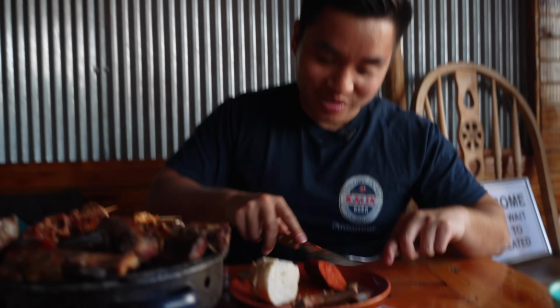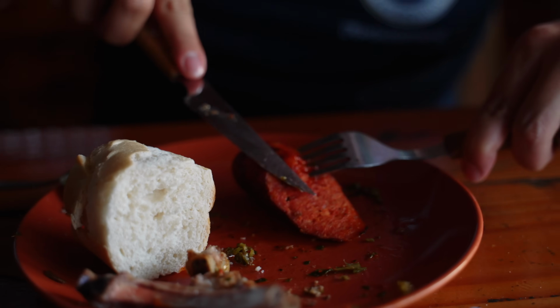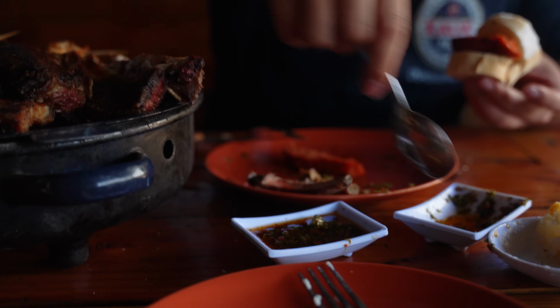Alright, Spanish chorizo. Oh, look how juicy this looks. Hold on, hold on. Woo! Make a little hot dog, yeah? This is why I was craving the bread. I feel like this is the best way to eat chorizo. That way you get all the juices soaking in. Alright, we got our round 2 chimichurri because we smashed the first one.